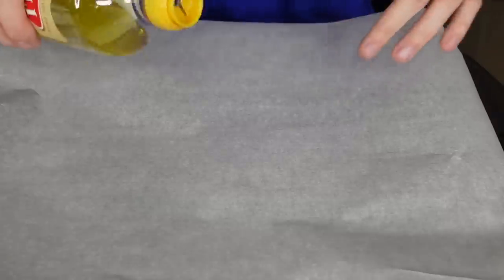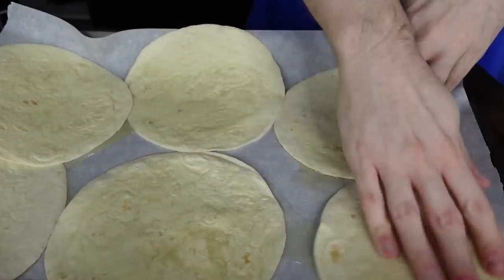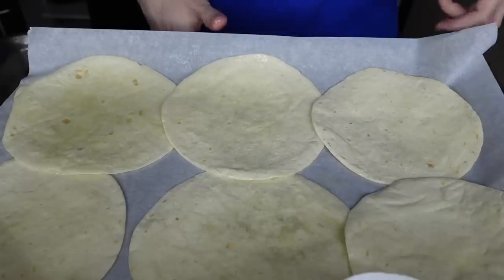Now it's time to cook our tortillas. Some olive oil onto my parchment paper. And just lay them on there. And then I'm just gonna kind of get them all coated. Flip them over. And I'm gonna pop them into the oven for 5 minutes.